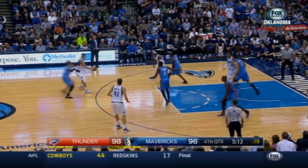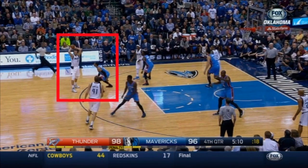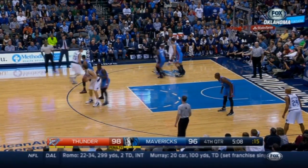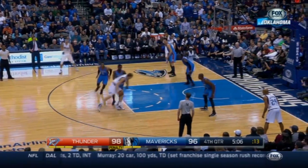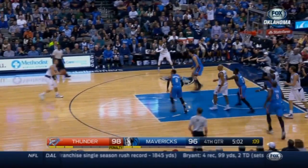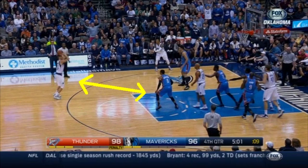The Mavs rushed into their offense and managed to draw a number of mismatches. Pay attention to Russell Westbrook, who is on Chandler Parsons. After playing a few seconds of defense, Westbrook spends the rest of the play ball watching. Chandler Parsons is left open, and Westbrook allows him to take a wide open three. Westbrook wins the lottery when Parsons misses it, but pay attention to Ibaka on this rebound.